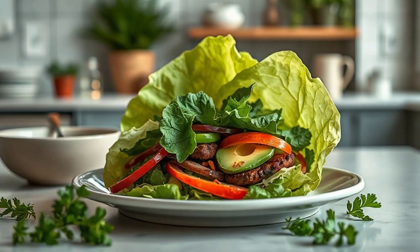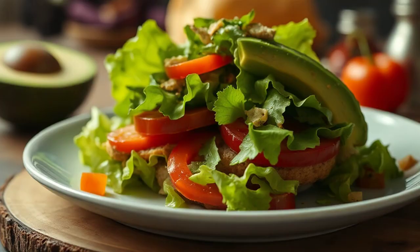Roll it up like a burrito, and you've got a handheld lunch that's low in carbs but high in flavor. For a nut-free option, skip any nut-based spreads and just double up on the avocado. Every bite is a perfect balance of salty, creamy, and fresh.